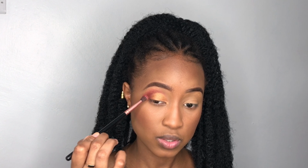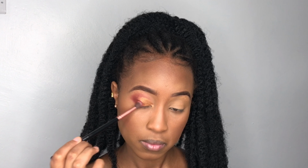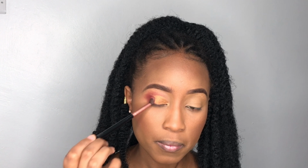So I'm just going to take my brush once again and I'm just going to blend out the shimmer and that burgundy color that we were going in with. Okay, so I had to go finish off my eyes off camera because they were taking quite a bit of time. So I've just done my lower waterline. I just did a black lower waterline and then I did my lashes and that's pretty much it.